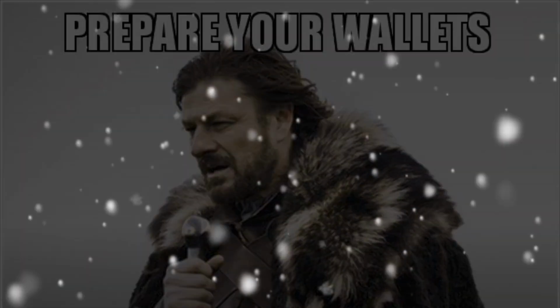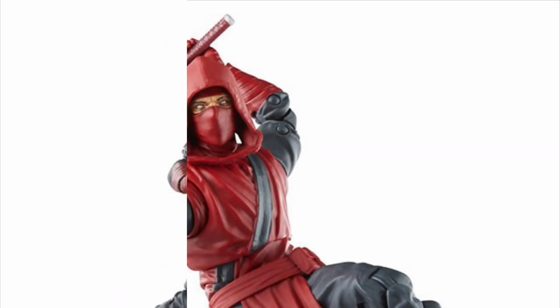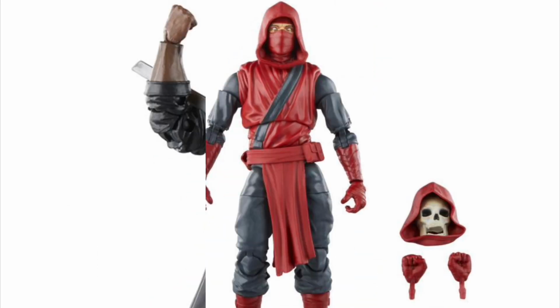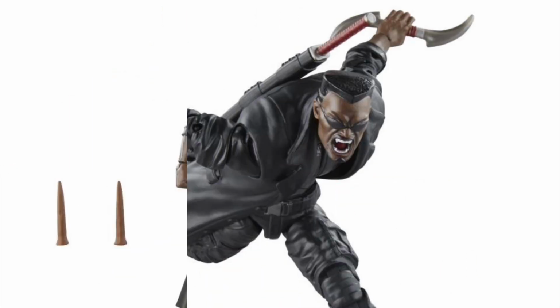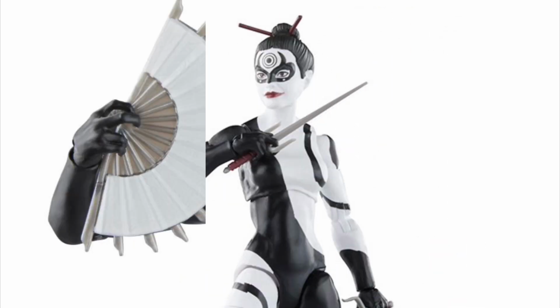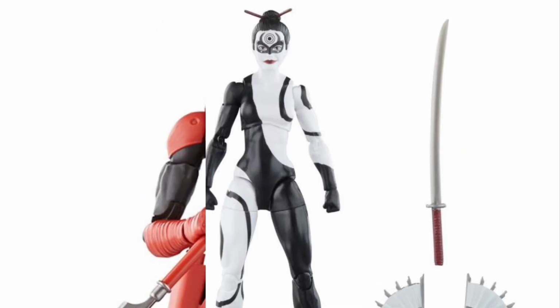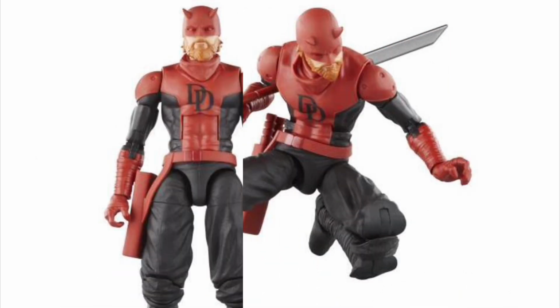Prepare your wallets. The pre-orders are coming. We have a bunch of Marvel Legends figures from the new Mindless One Build-A-Figure wave, December of 2023 release, and they're going to be around $25 each. Now we have the Fist Ninja, a sweet looking blade. Then there is Lady Bullseye. I actually didn't know she existed. And then we have Daredevil in his King Daredevil outfit. I don't think that's ever been made into a figure before.